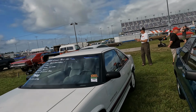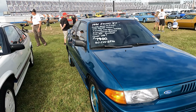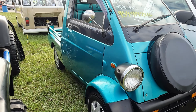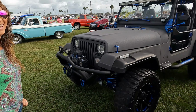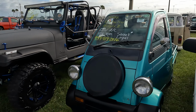Wait till you see what we found out here. That is a 1991 Ford Escort GT. That's a cool little street truck. What do you think of that one? I like it. You fit in that one? I fit in that. Yeah. Ride it on the beach. Yeah, show people around town with that one.